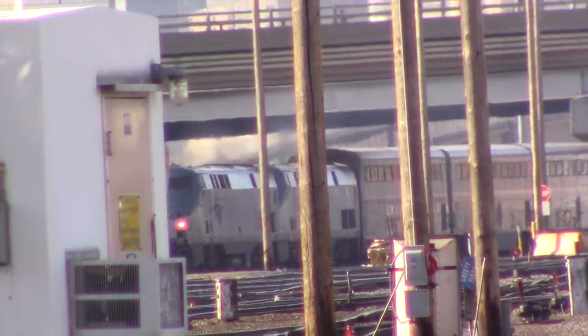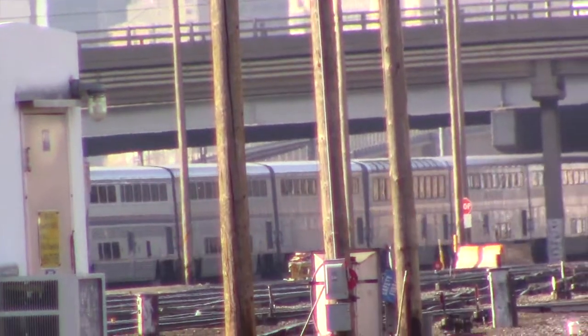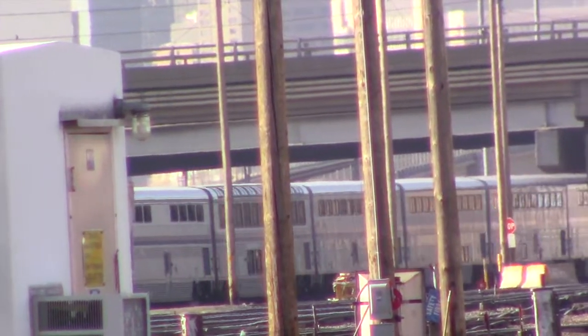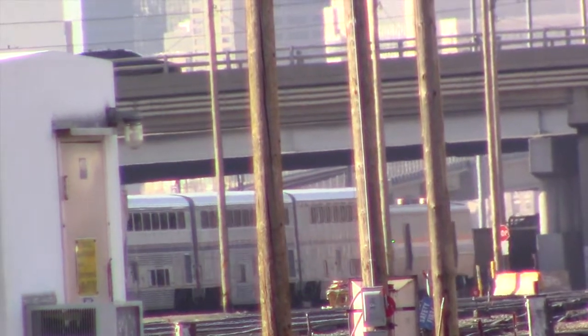It's the Amtrak local. Nice. I wonder if that's a California Zephyr. Probably. After leaving Union Station, yeah, that's going through and going to head up to... Yeah, it's probably the Moffett Tunnel. Yeah, he's heading towards Moffett.